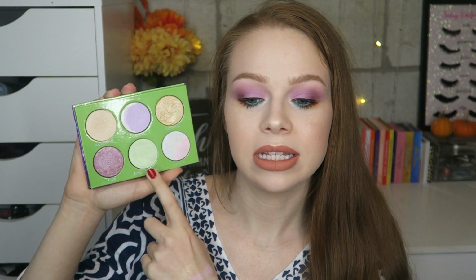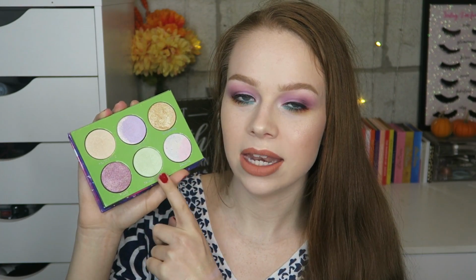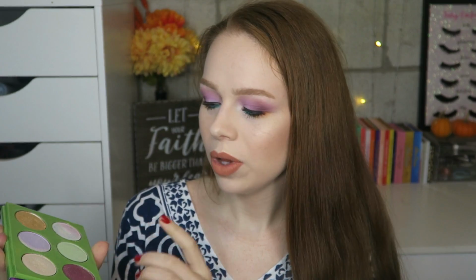And I have to mention that this one is not considered eye safe, which I think is definitely a downside of the palette because it is such a beautiful shade. I would rather have it eye safe and not have to use it in the dark. Does that make sense? Well, I mean, you can use it in the light, but I would rather be able to use it on your face and your eyes than be able to see it in the dark, which it doesn't even work for me.